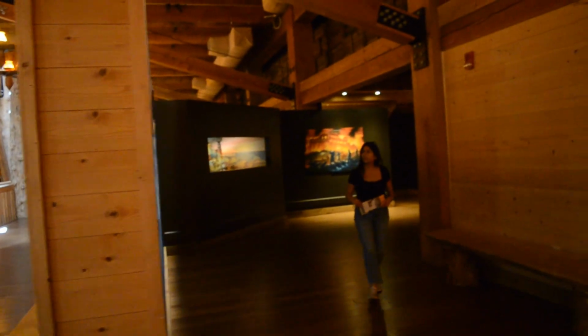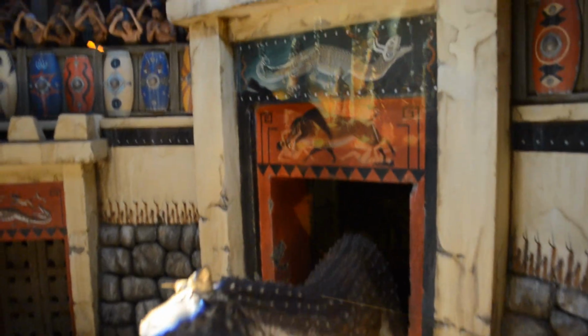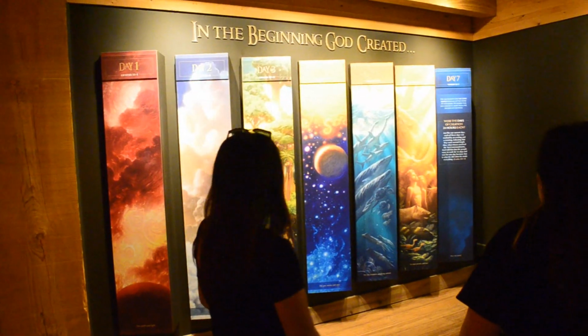This place is like, wow, beyond words. Incredible, incredible. One of the other major highlights is definitely the art installations they have throughout, including miniature models and awe-inspiring paintings and murals.